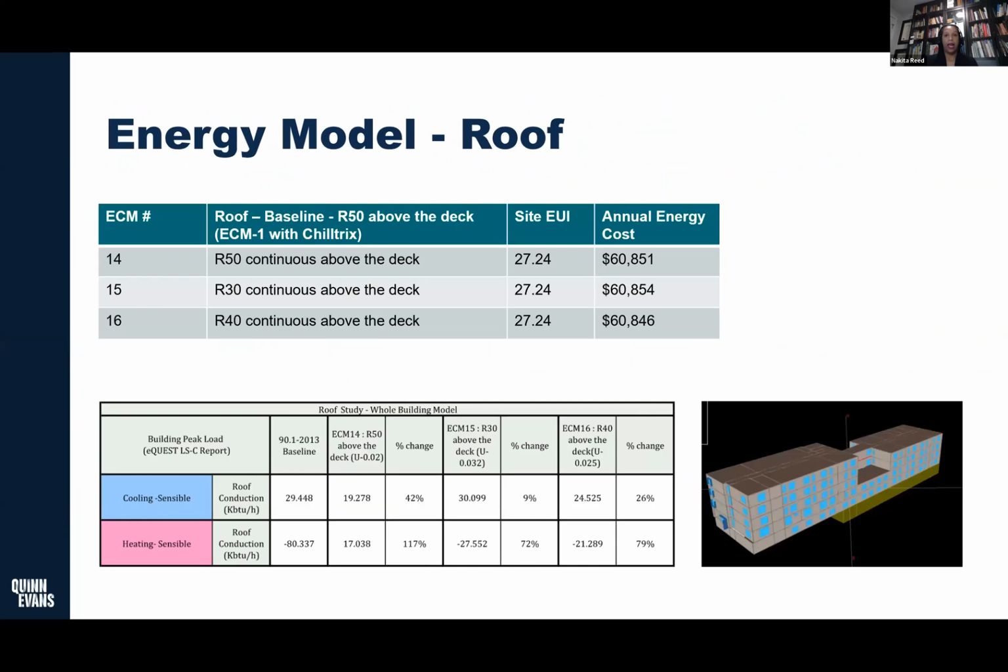And then we looked at the roof. This is the one that surprised us the most, because this is all energy model looking at the site EUI and cost savings over assuming that we're putting continuous insulation above the roof deck. As you can see, the site EUI stayed basically the same. And that did not make sense to us because if we're doing more insulation at the roof level, what's happening there?